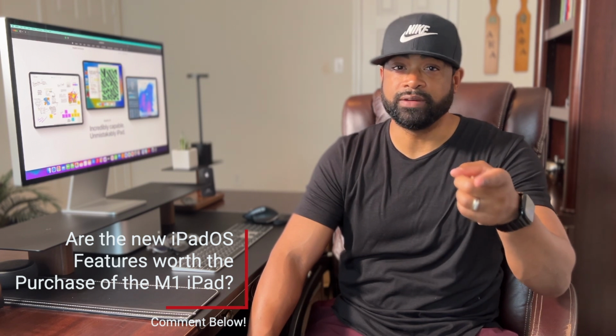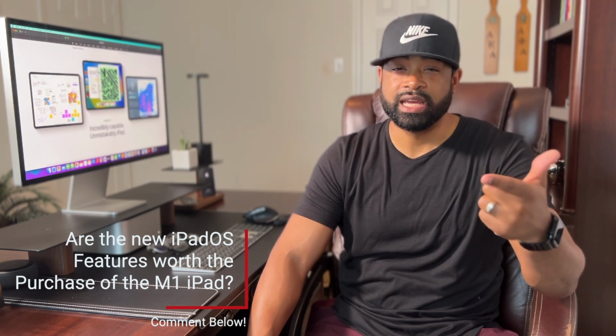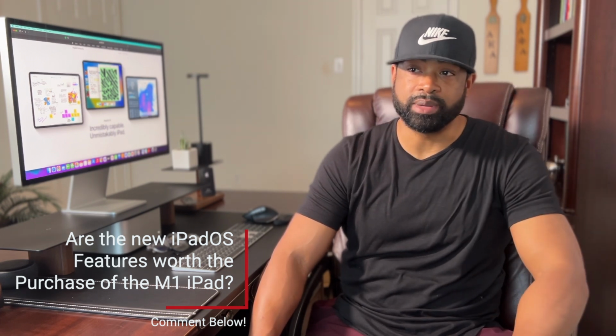I won't have the luxury of using that feature because I have the 2020 iPad without the M1 chip. Maybe in the future I might think about upgrading to the M1 iPad. In order to take advantage of the external monitor support, is that worth the upgrade to purchase the M1 iPad along with all the other features? Let me know in the comment section below if the main feature, Stage Manager, the external support for monitors up to 6K, are really features that you would say, hey, you know what, I'm going to buy that M1 iPad because it does those things. Now, another new feature, Freeform.